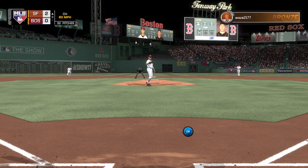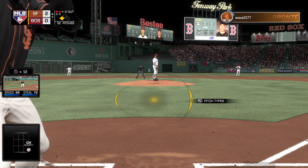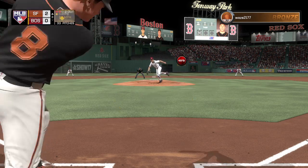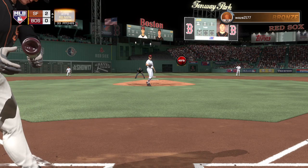Just missing here, 2-0. That's a good approach when you're facing a young arm you might not be too familiar with. Take a look at a few and see what he's got. Now he's got himself ahead in the count. Swing and a miss, 2-1.